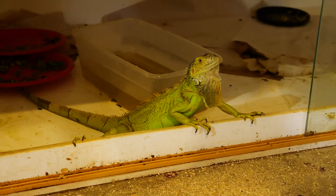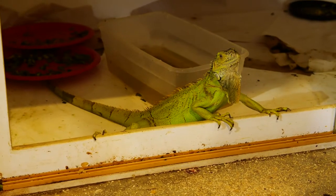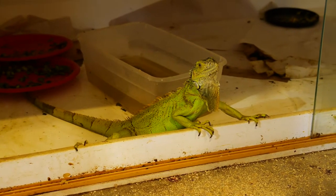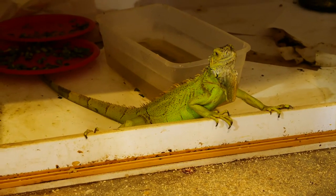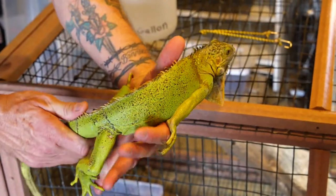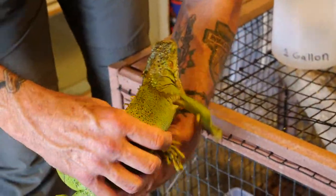There's a couple of different subspecies of iguanas. All of these iguanas are rescues one way or another. His hemipenis had prolapsed. And so he was dragging his hemipenis behind him. It was all crusty and stuff. So we took him to the vet, and the vet actually removed his hemipenis. So he is now sterile, but he's a boy, and he's a green iguana.